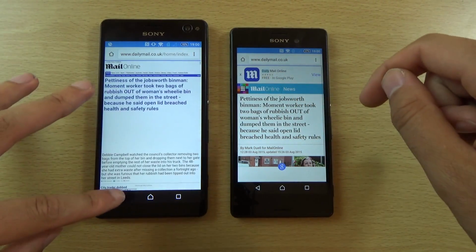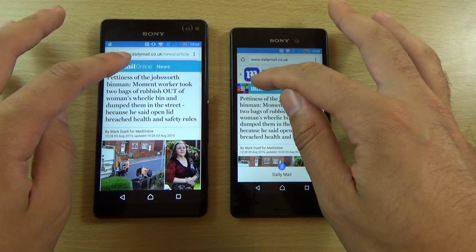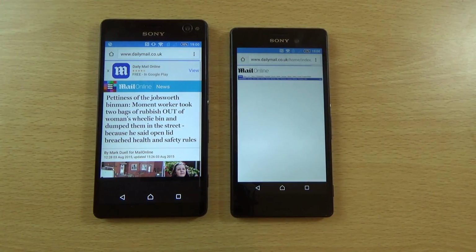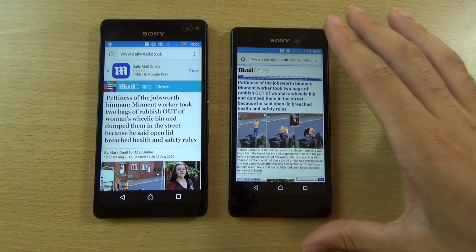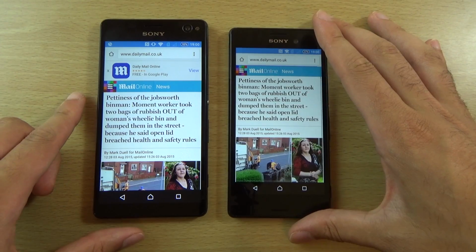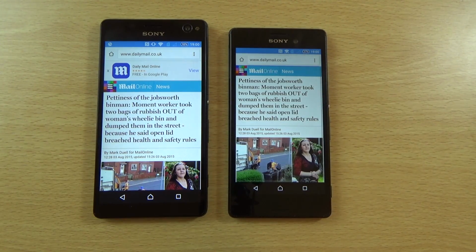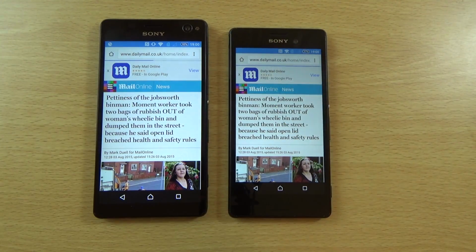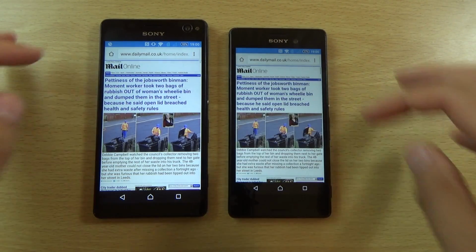Whoa, hang on. Let's try that again. Home page. You see the content keeps moving when I go to press it, which is really annoying. Just give it a second to load. I don't think either of these are very quick when it comes to the web browsing. There we go. So again, C4 here.